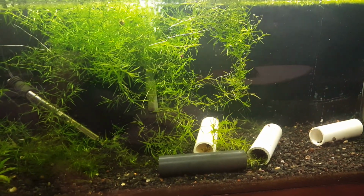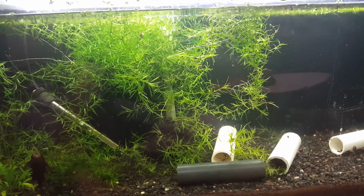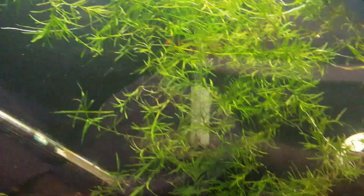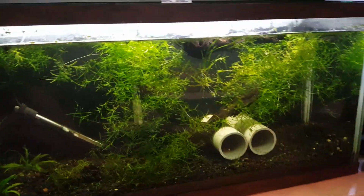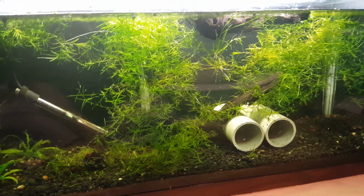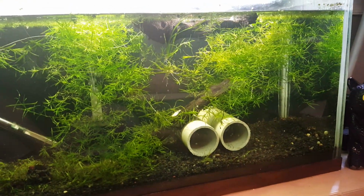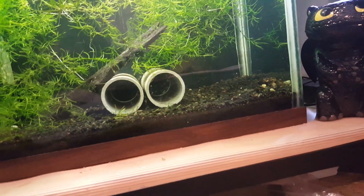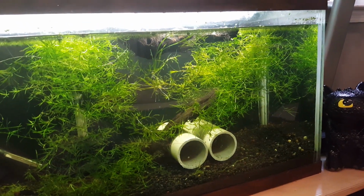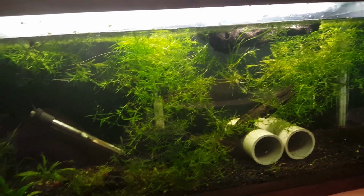So I'm going to pull these caves out and put the new caves in and put the wood in and get this tank looking much better for these guys. Oops, zoomed in there. Alright, well that'll do it for this tank, at least for now. Have some better caves coming, and I'm going to go by the Lowe's later this week and get some end caps for these so that they're more like a cave. And I put some wood in there and I moved the plants around, so hopefully the cat doesn't bother them as much, and hopefully they'll breed again really soon.